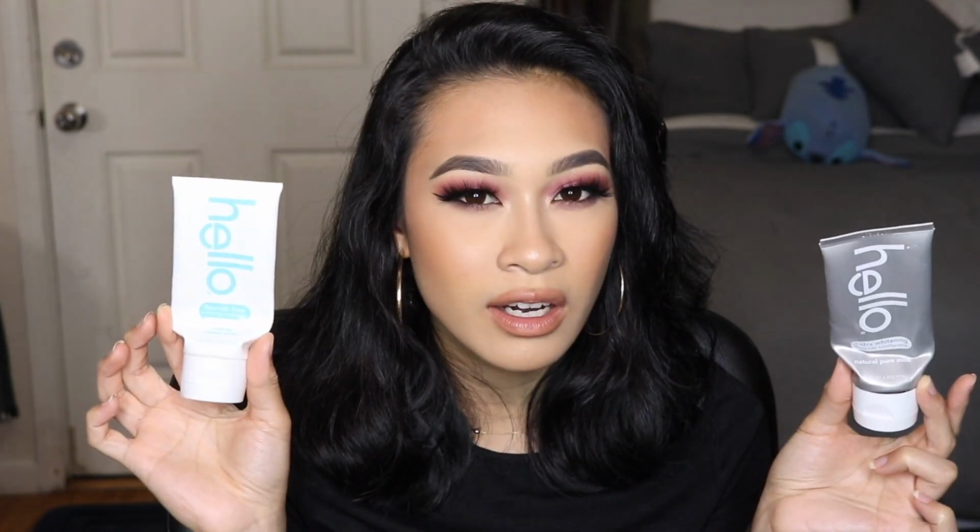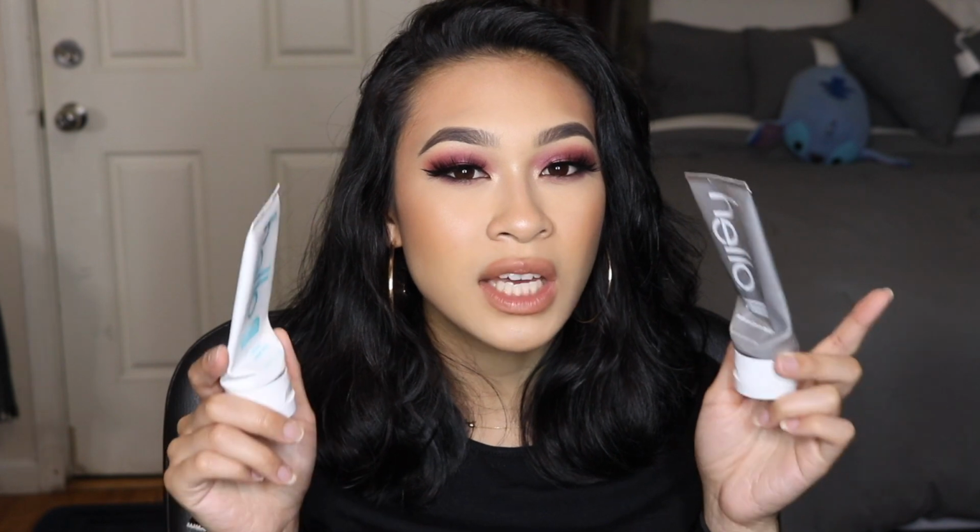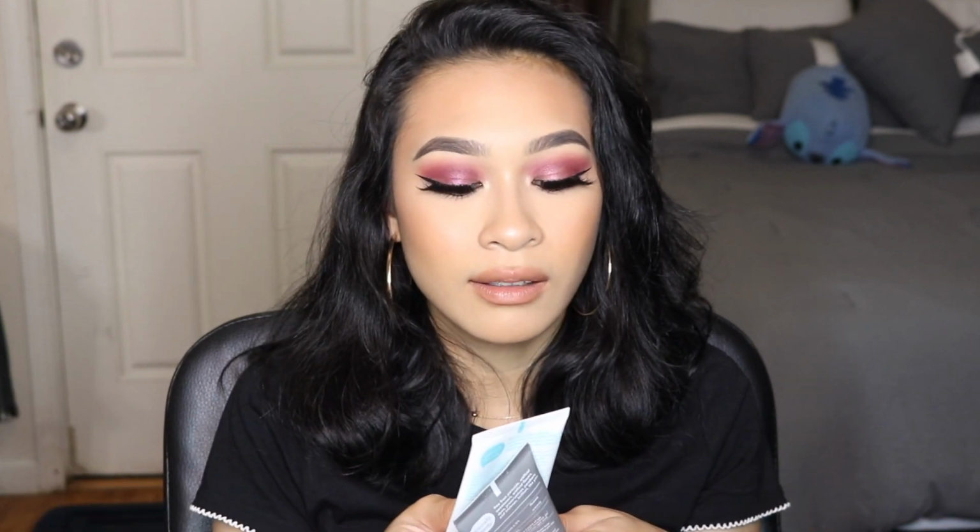They are roughly $4 a piece, but I usually try and scope them out at TJ Maxx because they have them for like $2 to $3, which I mean, it's not that much of a discount, but hey, if you brush your teeth morning and night, it makes a difference how much toothpaste you're getting, okay?